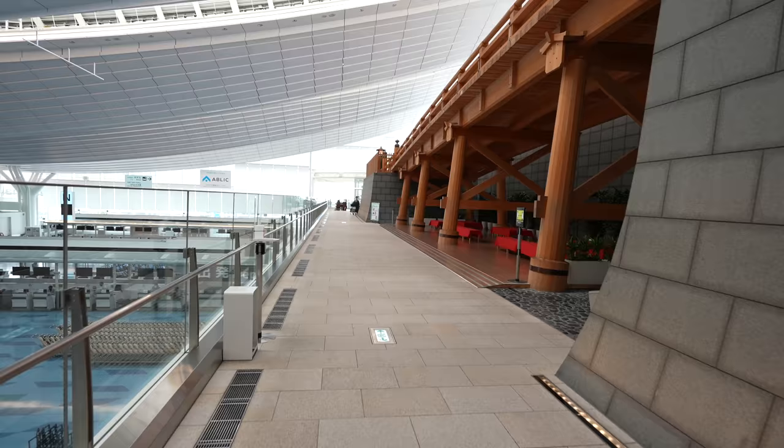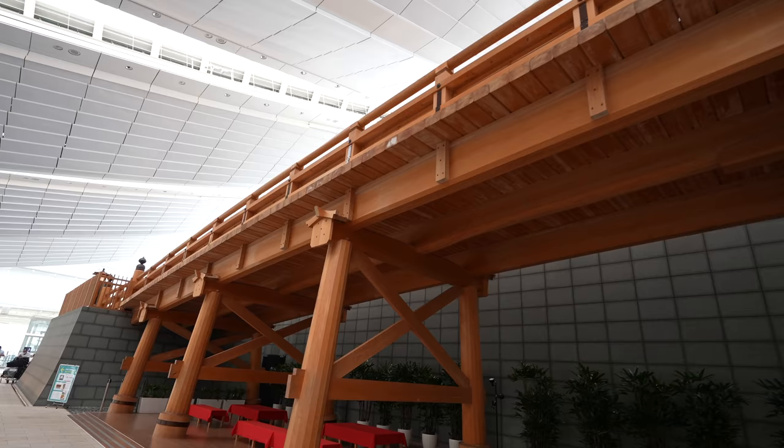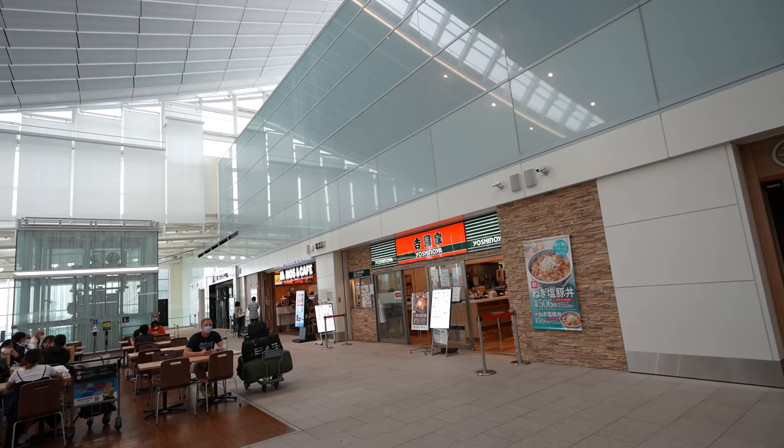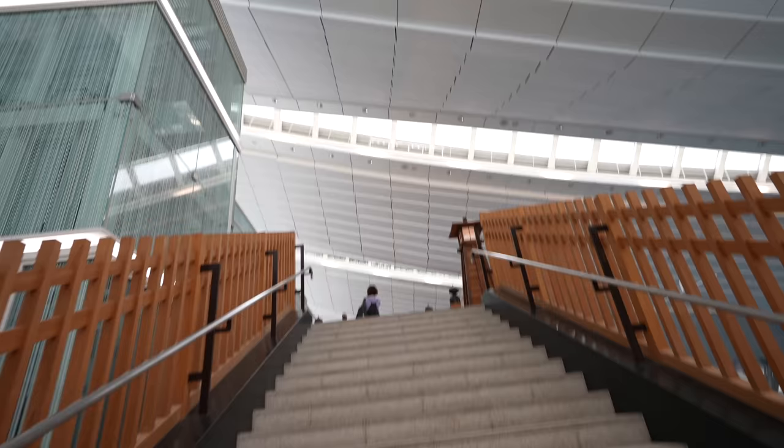If this is your first time to see the airport, there is something special here. We have a Japanese-style bridge here. Let me show you guys. Let's go up. Oh, Yoshinoya and Mos Burger are still open. Those were open during the pandemic as well, so I could expect that. And here we go. There is a bridge in the airport.